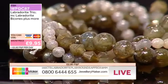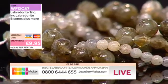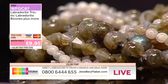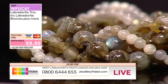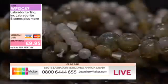£9.95 is already paid for 3 strands, some of our most popular gemstone of choice, and you've got it for less than a tenner. Amazing. Phenomenal deal there. Absolutely fabulous deal. And talking about deals, we've got plenty more to look forward to in this next.